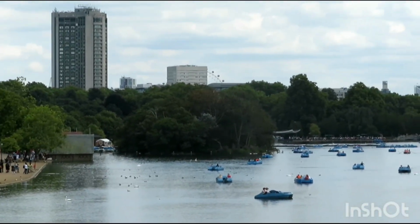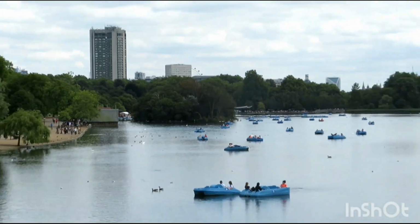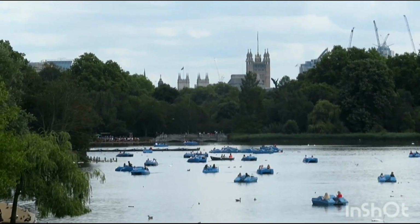Now here we're up on the bridge, but look at the views across the West End, and can you just see the London Eye there behind that building? Yep, get some amazing views from up here.